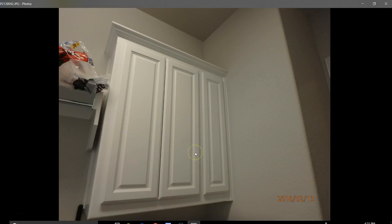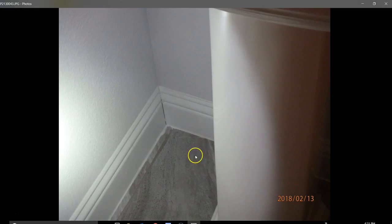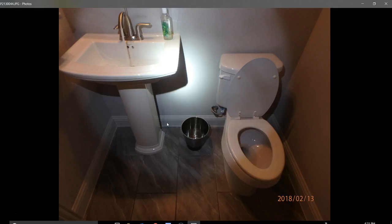Yeah, right there, and on the other one too, right along there. Then also inside the floor, along baseboards. Basically, they just need to walk around. That's inside the bathroom there. It'll probably take them half an hour. Caulk it, paint it, and then move on.